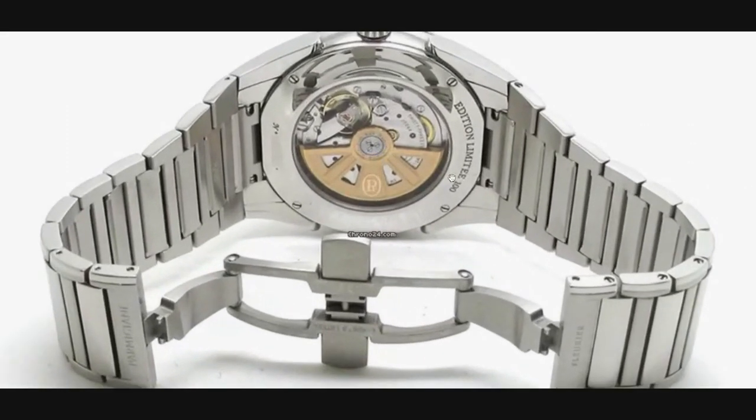Unlike the standard versions of the Tonda PF, the Tonda GT actually has an automatic movement with full rotor. The piece is water resistant up to 100 meters, so you get that sportiness. Has a power reserve of 45 hours, and the thickness isn't overburdening, overwhelming, overbearing, since it is 11.2.